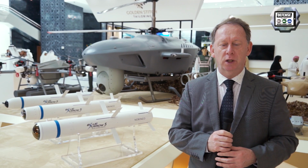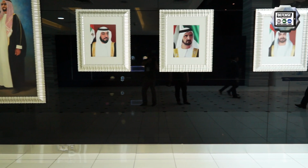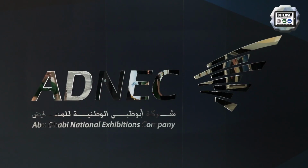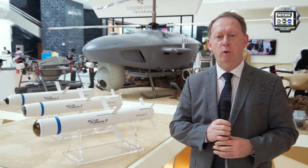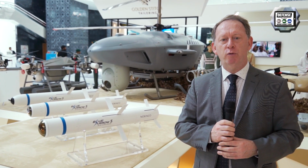Day 3 for Arm Recognition editorial team at UMEX 2020, the International Unmanned Defense System exhibition in Abu Dhabi, United Arab Emirates. Today we'll focus on the latest technologies of unmanned aerial systems showcased at UMEX 2020. We are now at the booth of Goldner Group, who has created joint relations with many foreign defense companies to develop different types of UAVs.